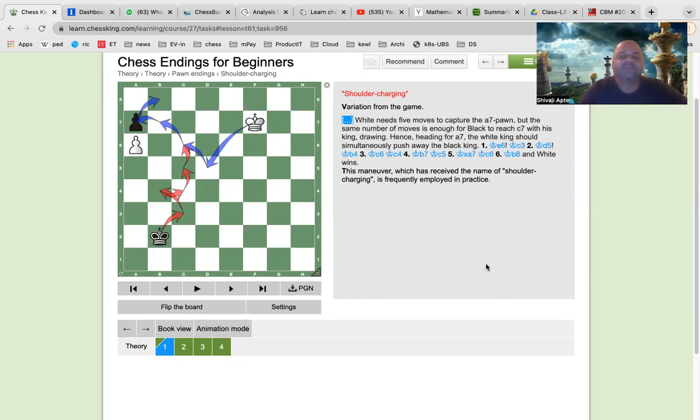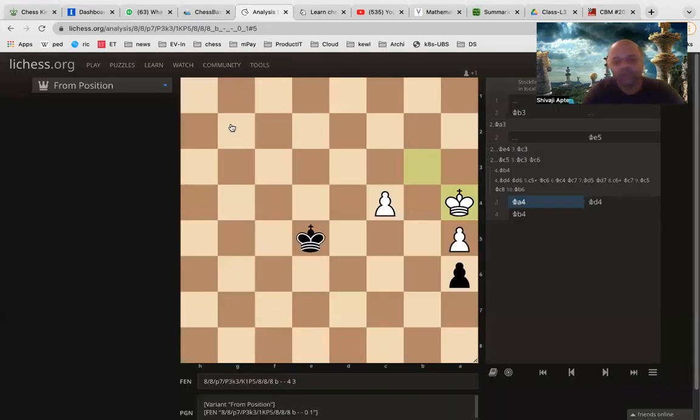So fine. See, many times in these king and pawn endgames, this technique of interfering with the opposition king's path is very, very important. Okay, and that is where that shoulder charging concept comes into picture. And you know, the geometry of the chessboard is that you have already seen it in that Reti study, right? See, whether you move the king straight in line like this, or whether you come here and then go here, it takes the same amount of moves, right?